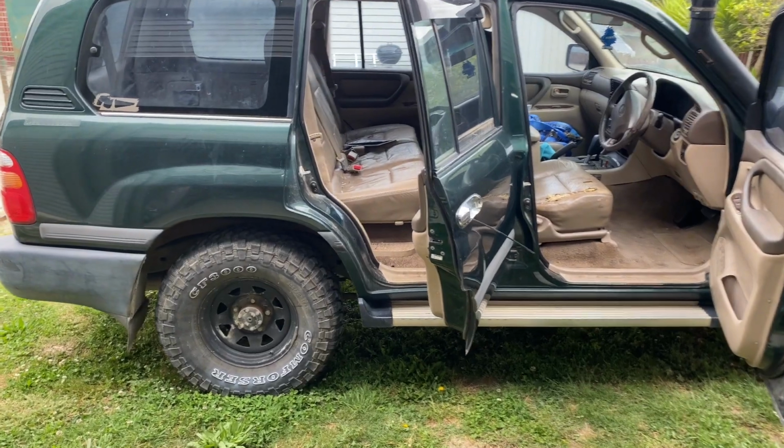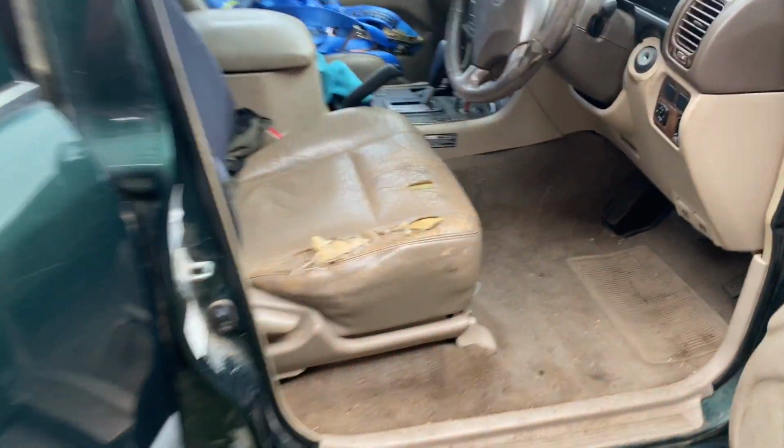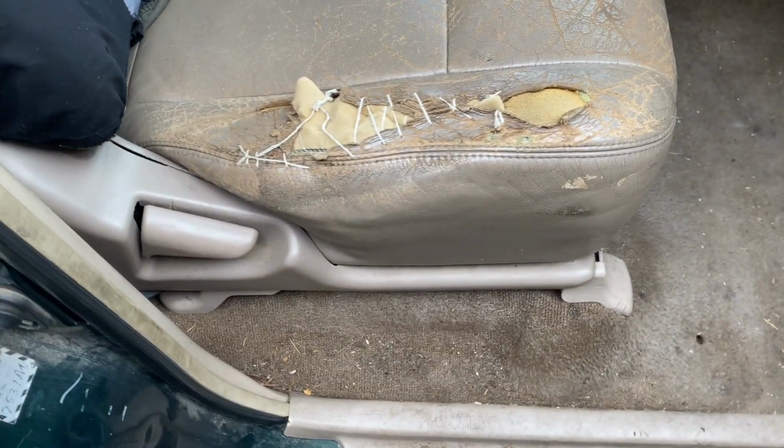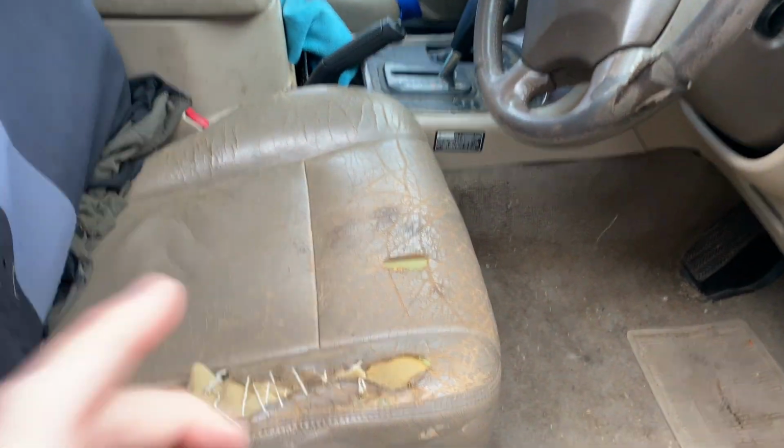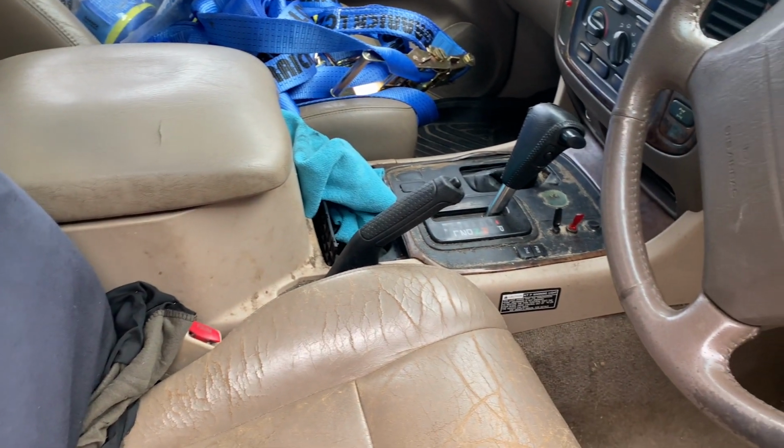So it's the next day here. We got this thing home and just taking another look over it. Now, just looking in the interior, this thing needs a really good clean up and I don't like stuff dirty. So we're going to pull the seats out, pull everything that we can out, sort of wash it, give it a good wipe down as best as we can.